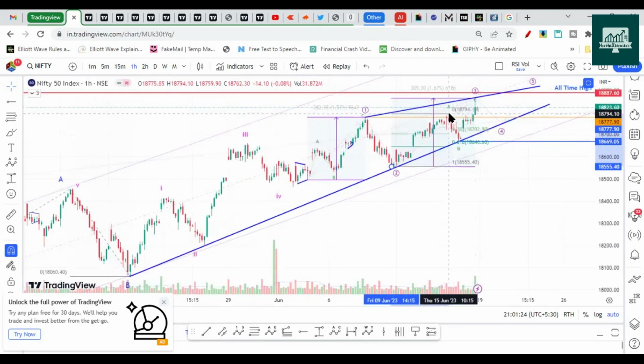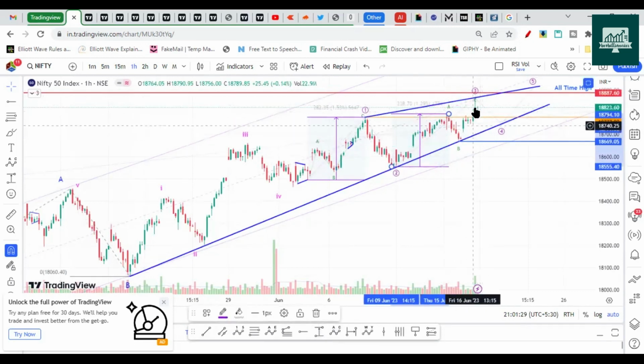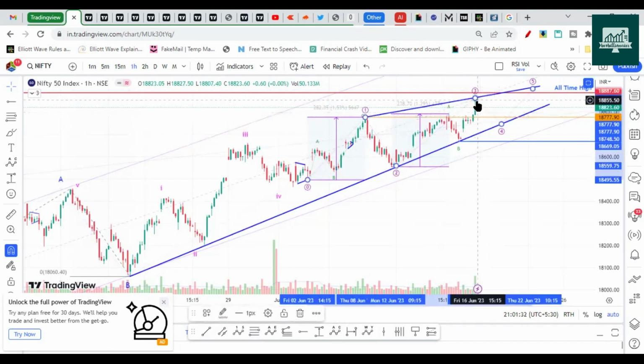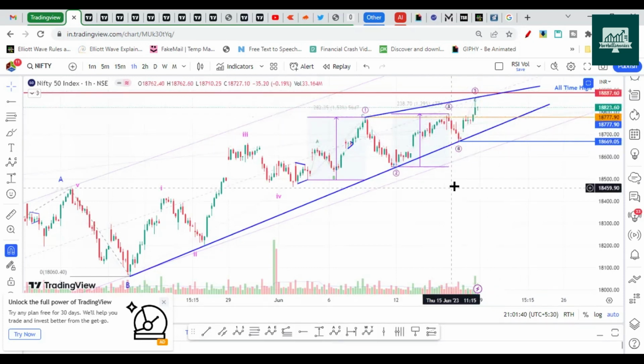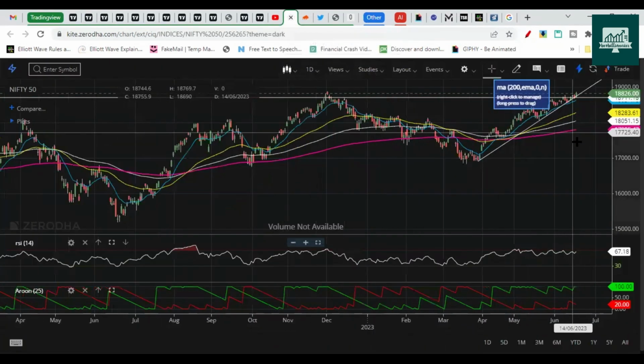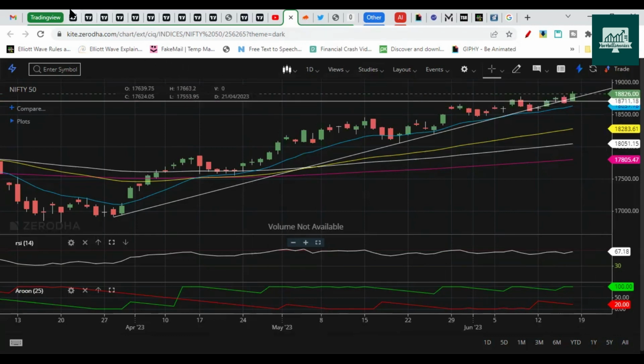If you want to consider this as third wave, then the move of fifth wave is already ending here, right? Then we missed to break the all-time high, and then the pattern could be something else, right? So this possibility is also there, but for that what we need is 18,669 break. And what is 18,657? 18,657 is the break on 13 EMA. Okay, if this is also broken, then both things match.